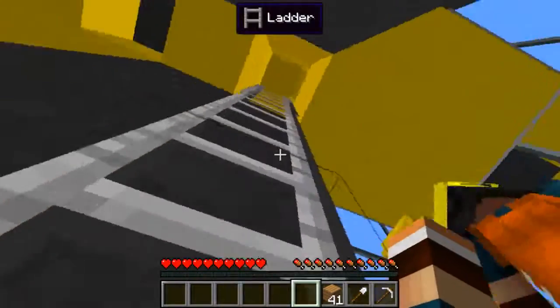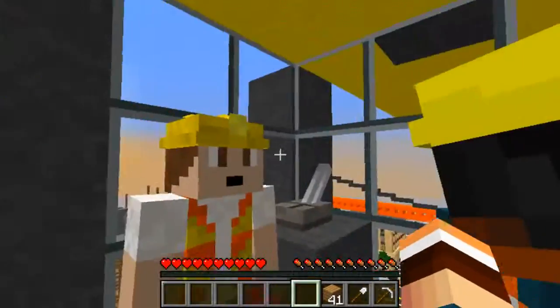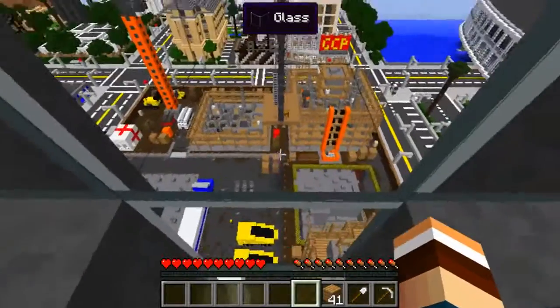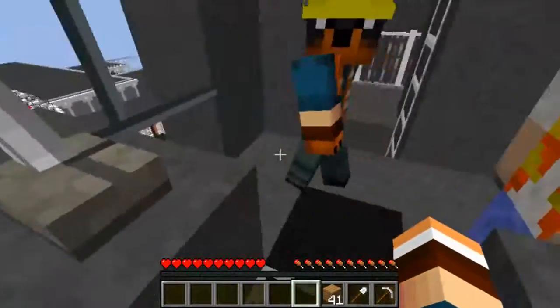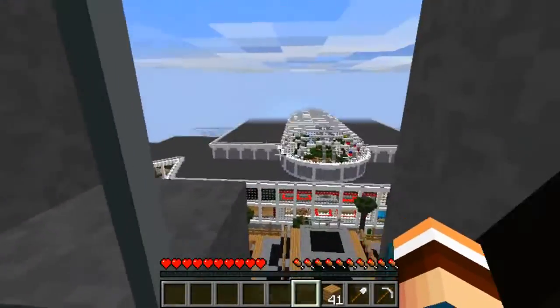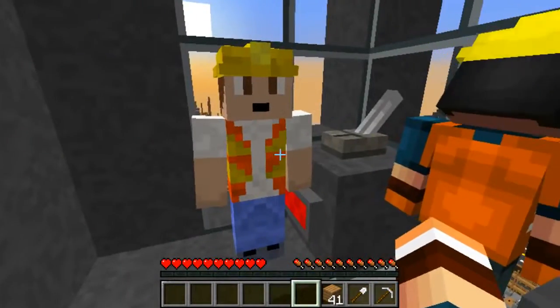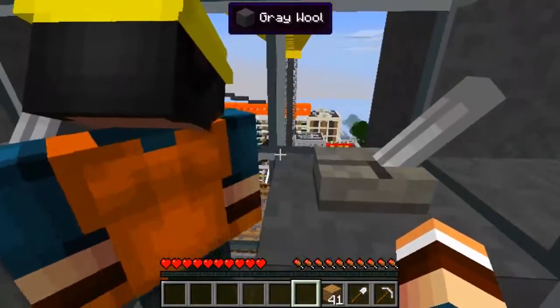Oh, there's a builder guy. Oh, we're here. Oh my gosh, it's so high up. Look down there. You can see the whole building site. Oh, wow. This is awesome. Oh, it's so cool. Okay, so where do we have to get to? Let me see. He said the anchor. Oh, the anchor's down there. So how did we get to that?